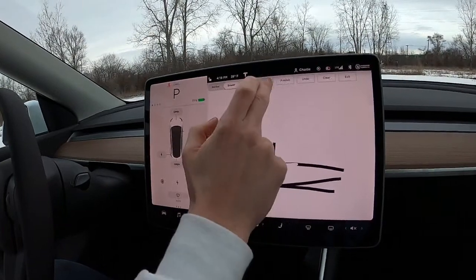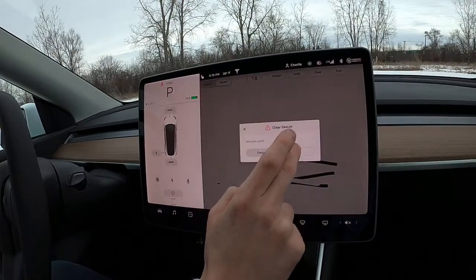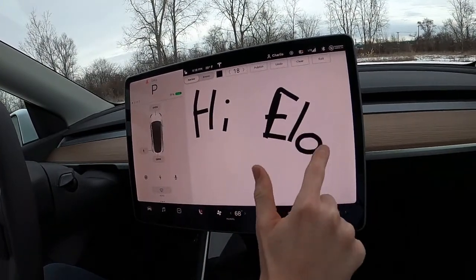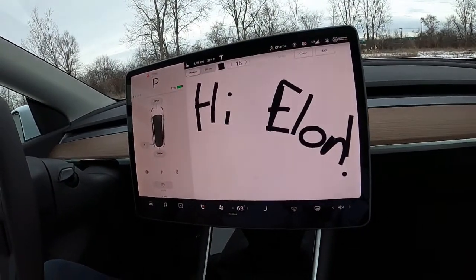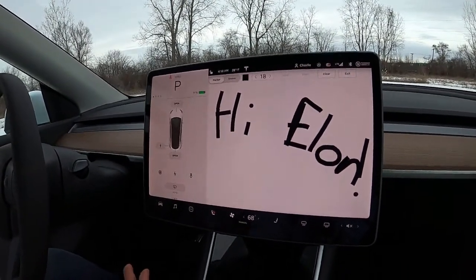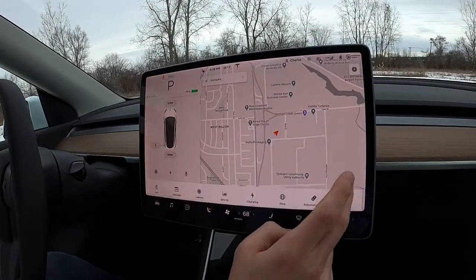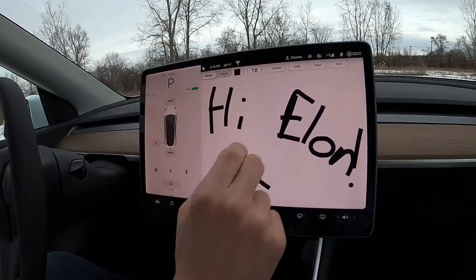I'm going to erase all this. Wait, clear, that's easier. And then I'm going to write, hi, Elon. Publish, yes. Okay, but is there any way to get back to my previous one? Because I've done sketches on here before and they're gone. So if I open the sketch pad back up, that one's still there. I don't know.